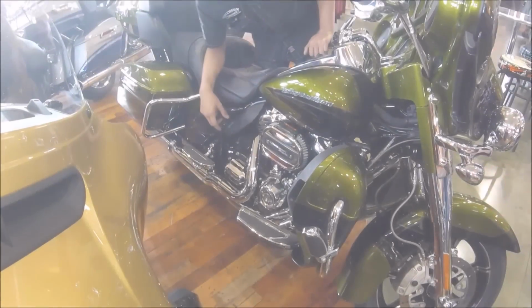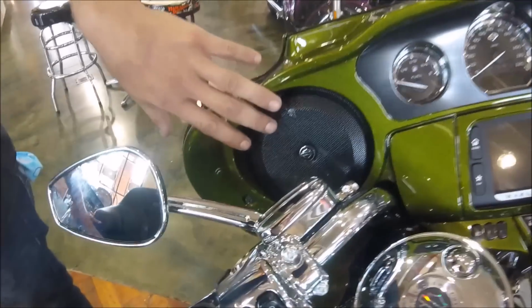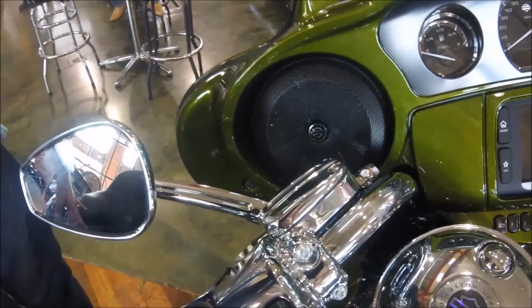We got a new exhaust system. It's a lot bigger, it's putting out better sound, and the CVOs are fully loaded. These are stage 2 boom audio speakers. They're 25% louder than anything Harley's ever offered.